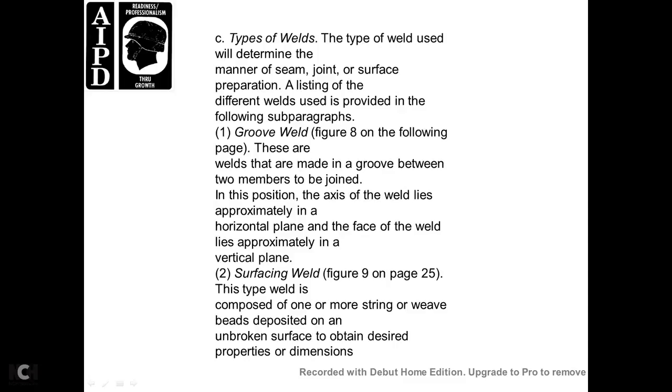Type of the welds. The type of the welds determines the manner of the seam, the joint, and the surface of penetration, and lists the different welds that are provided with the following sub-graphic groove weld. Figure 8 of the following page.